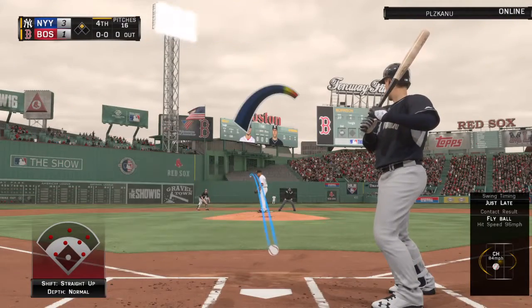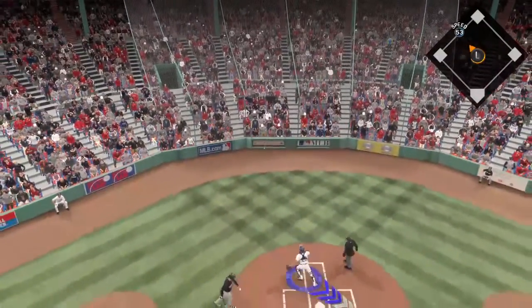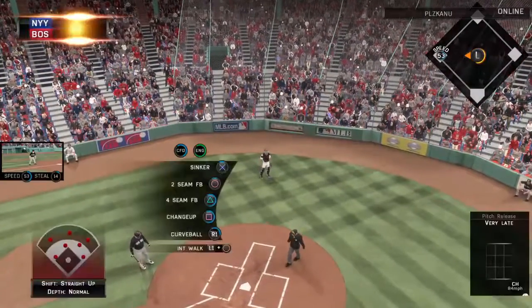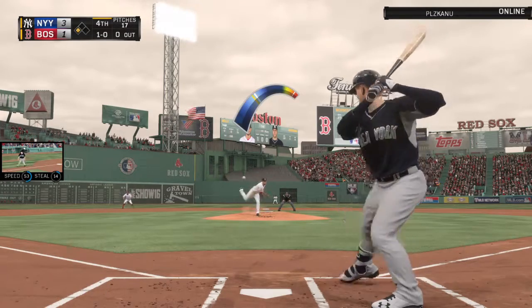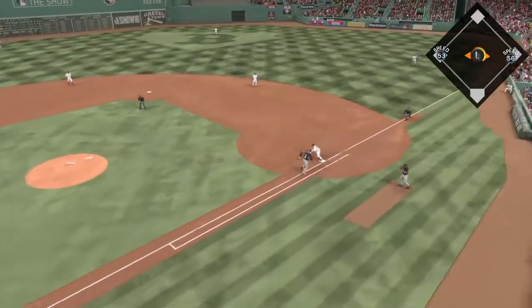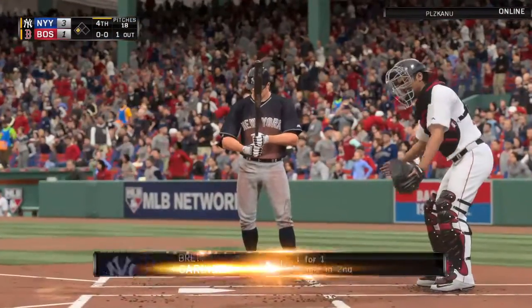Settling in now, Logan Morrison. He went deep in his first at-bat, and we'll see what he's got in store for us here. And, oh, this one's by him to the backstop. And he's going to make it into third base now, as I believe that'll be scored as a wild pitch. Chopped in front of home plate. Swihart scoops it up. Throw just does beat him to the bag, as that was pretty close.